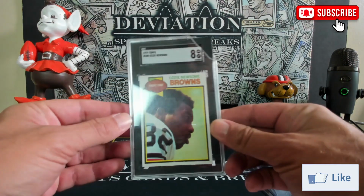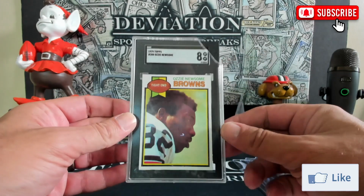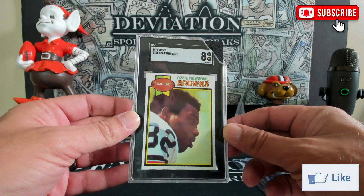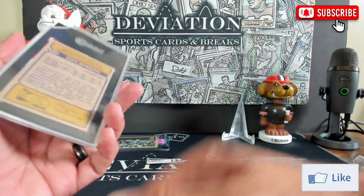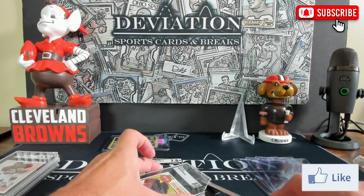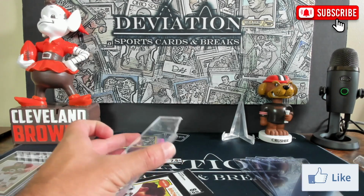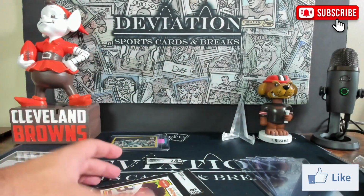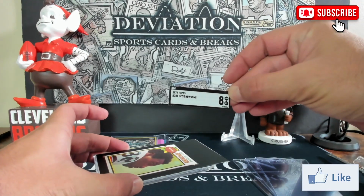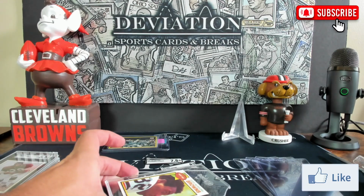Next up, we have a 1979 Topps Ozzie Newsome rookie. You can see this got a near mint 8. I actually already have a graded copy of this in CSG, but I believe it graded a 7. So this would be an upgrade for me if this at least crosses over to an 8. Tux off of there.